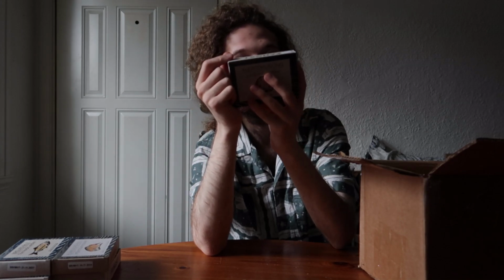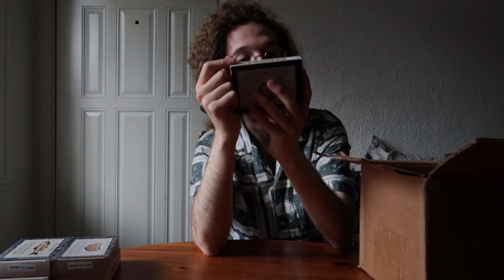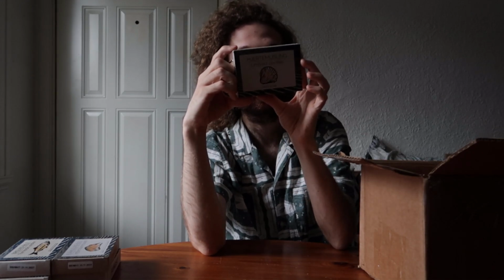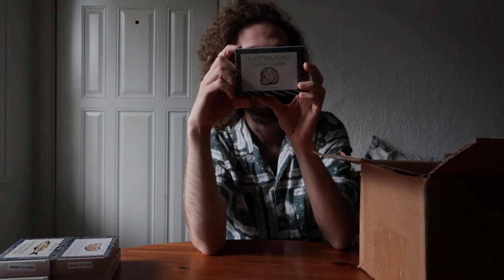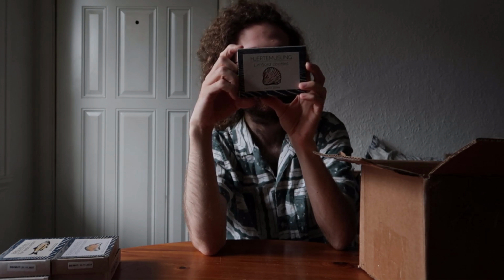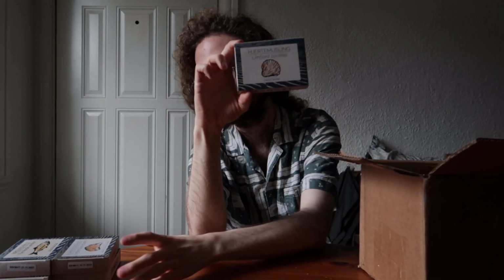In the Danish inlet of Limfjord, natural conditions are particularly good for cockles. I don't know how to pronounce that. Here they acquire a mild, lightly salty taste and a firm meat structure. And here we go. Cockles to go with my mussels.